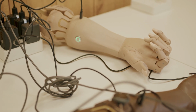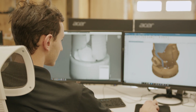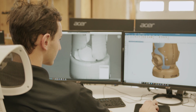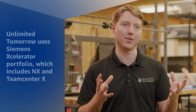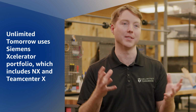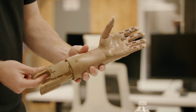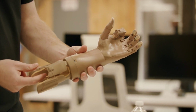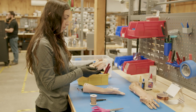is fully bionic. But what's unique is that it's created via a remote process. Unlimited Tomorrow has created some great software that goes on to an iPad with a 3D scanner attachment, and we send that to our clinical partners, or in some cases our users directly. We use a suite of products from Siemens, including Siemens NX and Teamcenter, to then turn this 3D scan into check sockets. And once we have a final socket, Unlimited Tomorrow produces the final TrueLimb device that's uniquely sized to the opposing limb if you have one, so it's a mirror image.